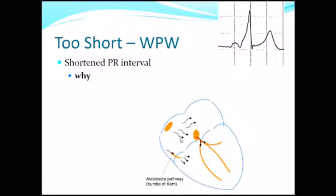So instead of our depolarization going through the AV node here, it's going through this accessory pathway to the right atria. We call this the bundle of Kent. Any questions there?